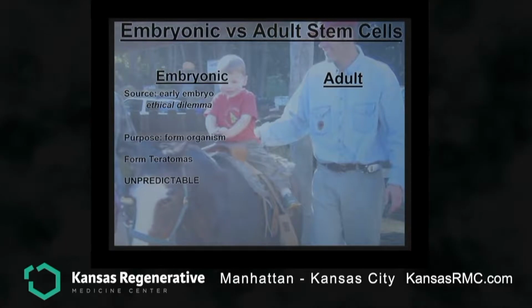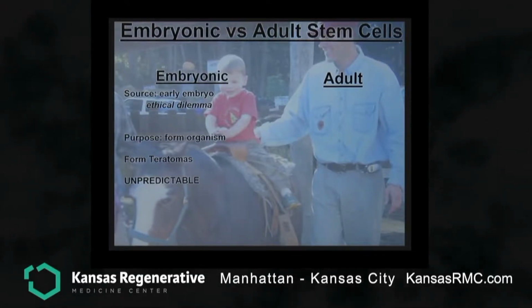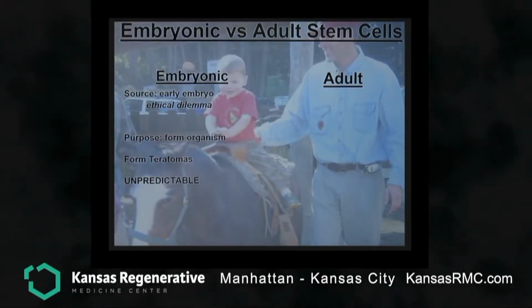Good things don't happen. They try to make a being, an organism, and they make a teratoma. A teratoma, as you're aware, is a tumor which has teeth, hair, nerves, because it's a cell trying to make a whole body. It's not a malignant tumor, but nobody wants that anywhere in your body. So that's an embryonic stem cell.